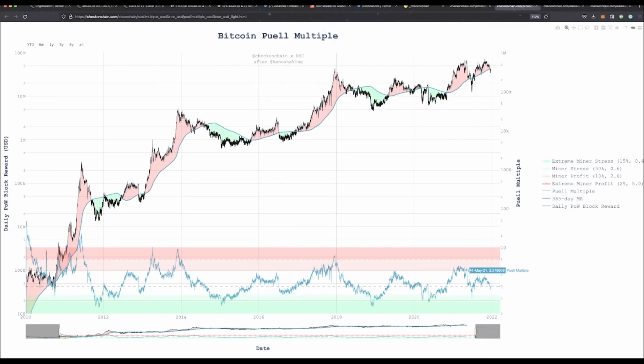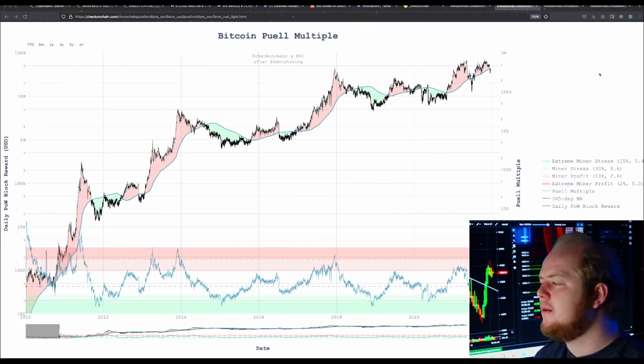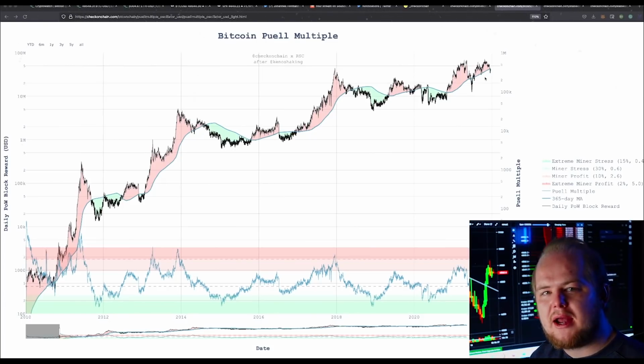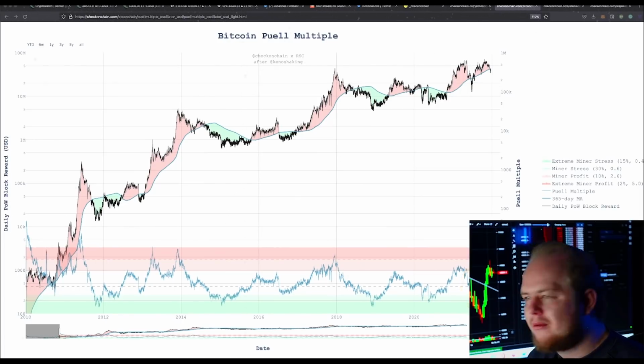Looking at this metric, usually at a 2.5, that's where we find some tops like 65K. Over here, 2019 at a 2.5, that's where we found that 14K top. And then over here in 2017, we were riding in this range for quite some time. So we're sitting at a great spot in terms of profitability of miners. It basically means that miners are at an extremely neutral position here. It means that there's not really much of a reason for them to sell here. They're not really getting any profits. They're just breaking even if they're going to be dumping here.